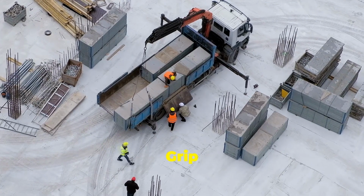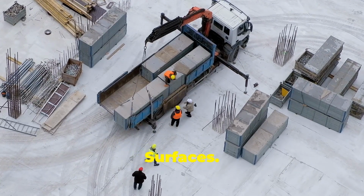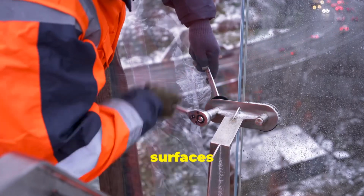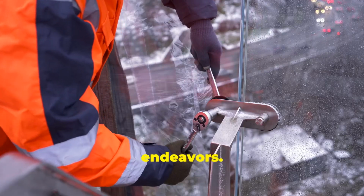Section 6. Winter's grip. Conquering cold stress and slippery surfaces. Winter throws construction a curveball. Frigid temperatures and icy surfaces turn routine tasks into high-risk endeavors.